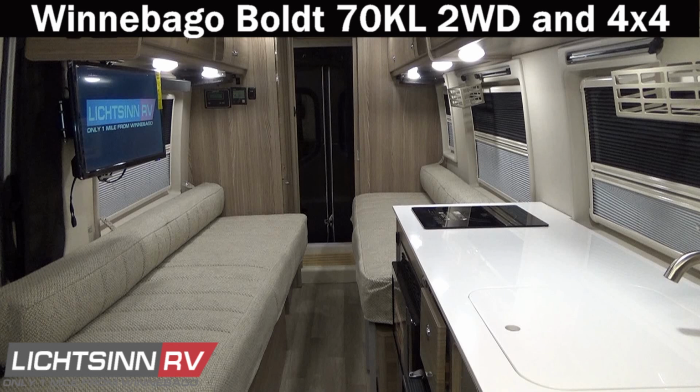Be the first to break in that new powertrain, sleep that first night in your twin bed flex bed setup, and eat that first meal in your factory fresh Boldt. Available here at Lichtsinn RV.